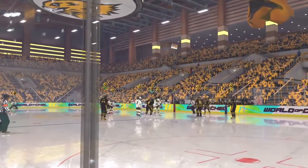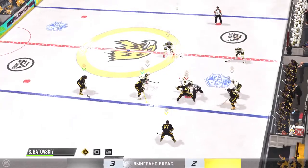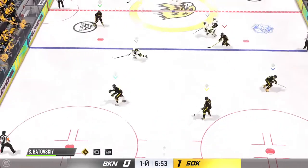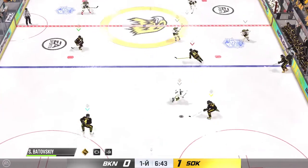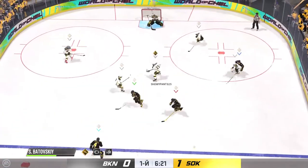Puck possession so critical. Another faceoff coming up here. And with the two centers tangled up, the winger skates away with it. Nice pass back. Long reach breaks up the momentum.